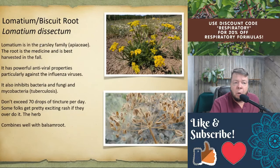All right, here's another one, lomatium. They call it biscuit root out here. I don't know what they call it where you live, but we call it biscuit root or desert parsley, some people call it. It's in the parsley family, with all those guys. And there are some plants in this family that'll kill you. But those ones usually have white flowers, not yellow flowers, and they have a little bit of a different growth habit and a different leaf. But be real careful, okay? If you don't know what lomatium is, don't go harvest it by yourself. Take somebody with you that knows what they're doing.